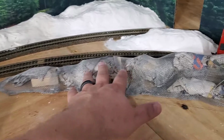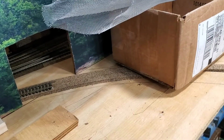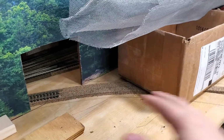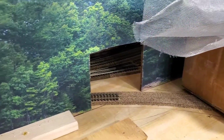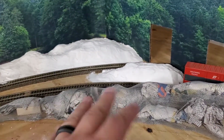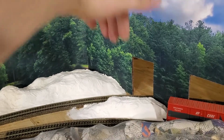But as far as this way, we'll continue this way, and then I'll build and put some hills in over on this side too, so that way we can help hide trains going in and out of this hole. So next steps, as I get more plaster on there, we'll come back. I'll put magazine back down in there.